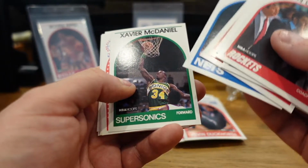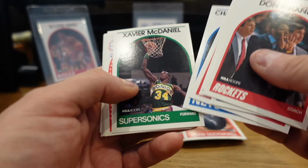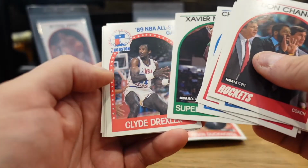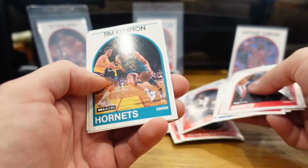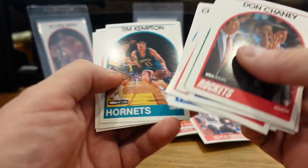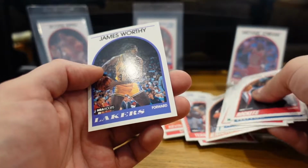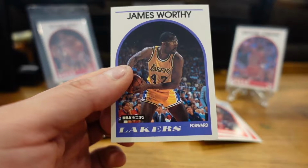Xavier McDaniels, another Jordan, Nick that I loved. Yeah, Jordan had a brawl with that. I love this dude. Again, toughness. He played with the Supersonics. Clyde. Yeah, that's at least first Clyde All Star. Terry Cummings. James Worthy, yeah, you see? Alumni.